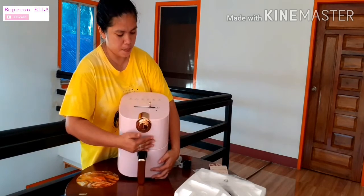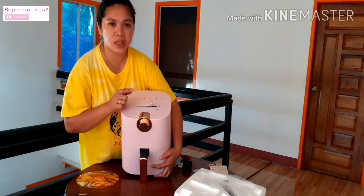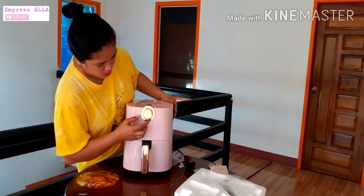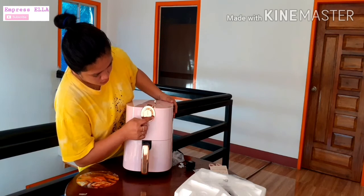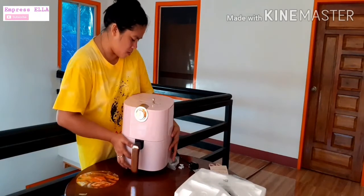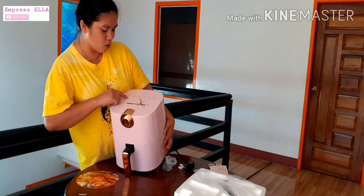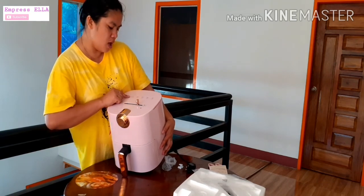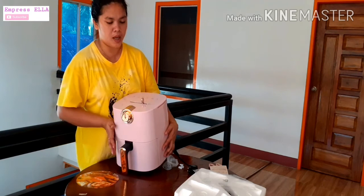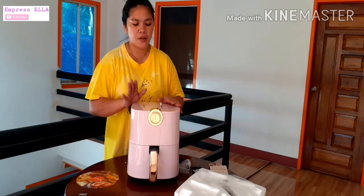And here naman sa top niya, ito yung temp. Kung anong temperature yung lulutuin yung food niyo. And here naman yung time. Hanggang 30 minutes lang siya. And then meron siyang mga, like yung french fries, 10 to 18 minutes mo lang siya pwede lutuin for around 200 degrees Celsius. Meron ditong chicken wings, steak, fish, shrimp, and then cupcake. So you can fry, you can bake from here.